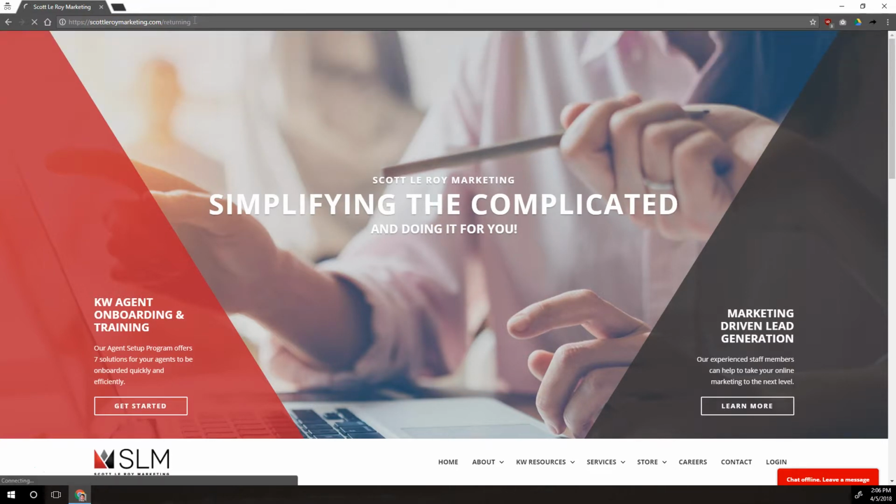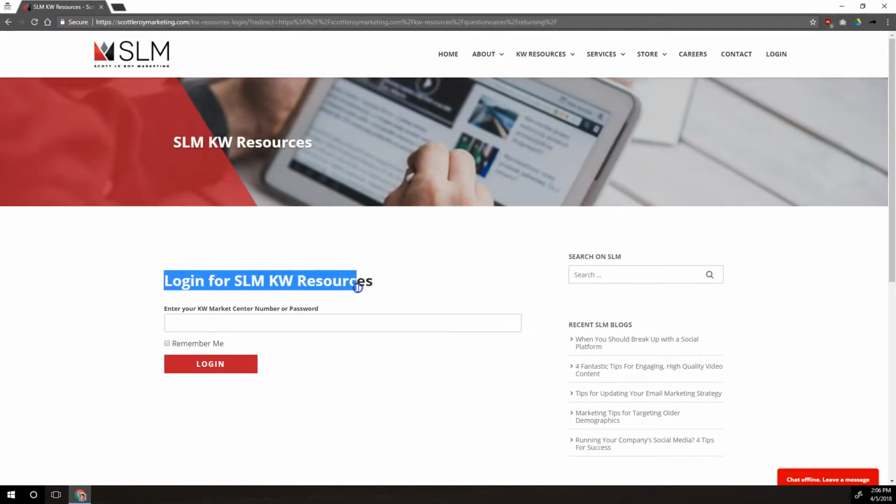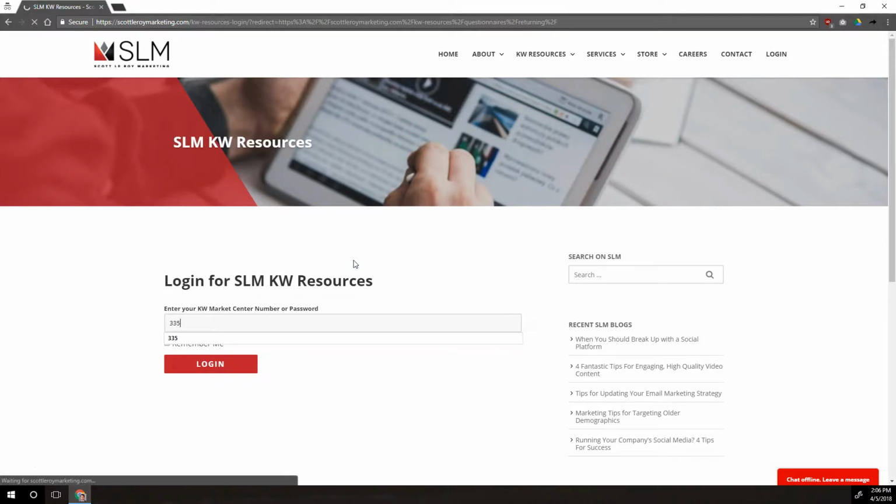scottleroymarketing.com/returning. That's the place where you're going to find that questionnaire, and it's going to ask you to log in for SLM KW resources. This is where you're going to enter your market center number. Now, this is going to be the number for the market center that you are returning into, even if it's different from the market center that you left from. So I'm just going to put in a market center number here that I know.